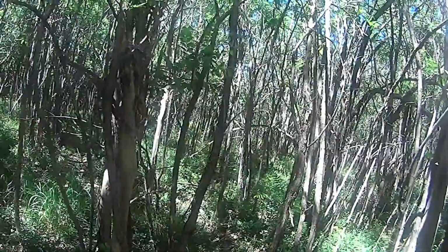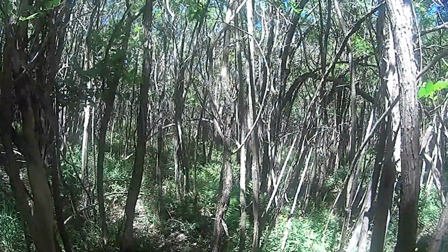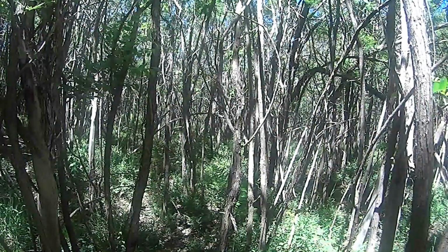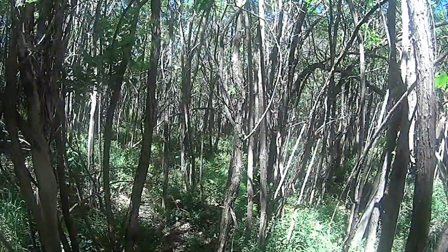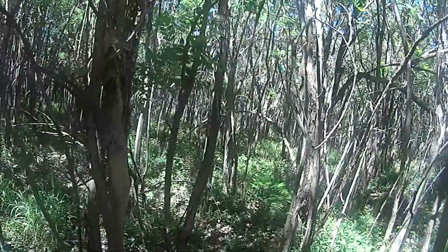Well, I hope my head cam gives some bush movement right down there. Something just moved the bushes and it wasn't the wind. That was definitely an animal movement.